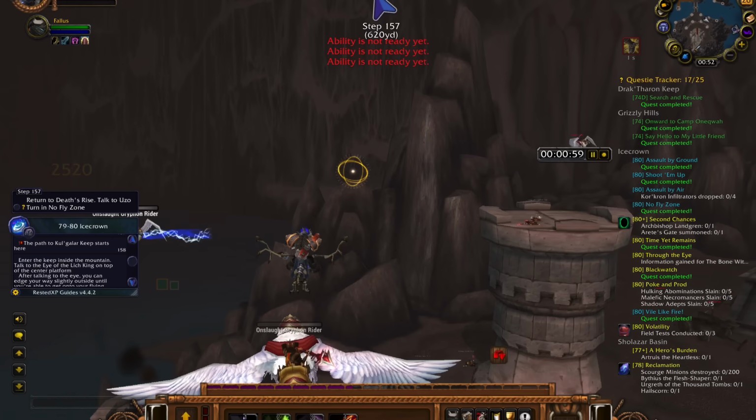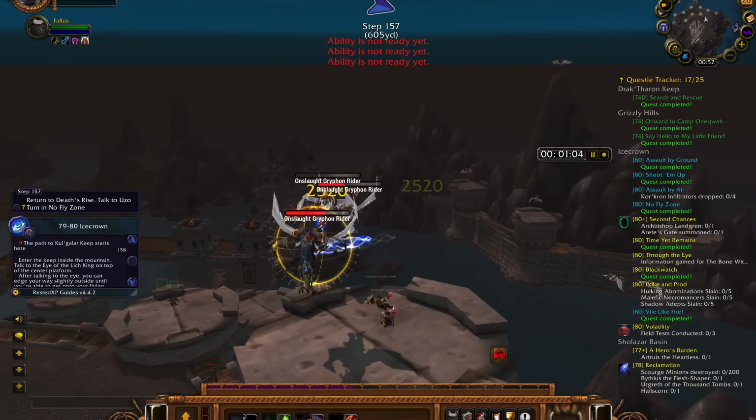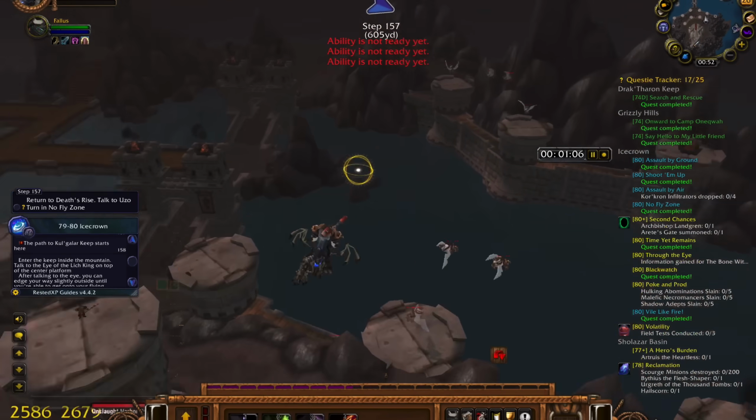So get yourself over Ice Crown as soon as you ding level 77, work your way through the quest until you get sent to Death's Rise, and then you can pretty much just sit here until you're finished.